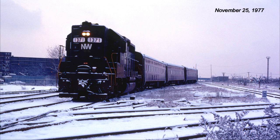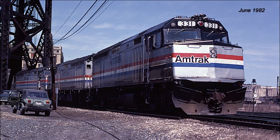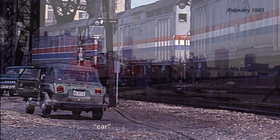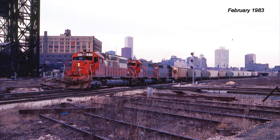In the early 80s, I was attending university nearby and would frequently park here to study. Must have been caught by surprise for this F40PH shot in 1982 as I've left the car door open. Here's a good view from 1983 that shows the Chicago and Western Indiana diamonds removed but the track still in.